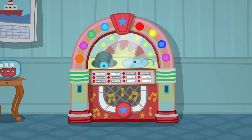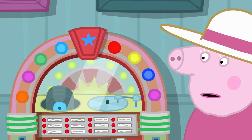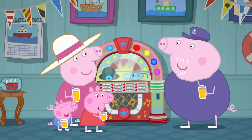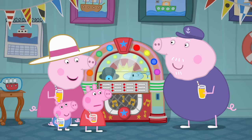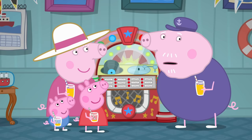Oh, what's this? It's a jukebox. It plays music. I like music. But it looks like this one hasn't played music in a long time. Four fruit juices. Thank you, Grandpa. A jukebox. Yes, but it's not playing music. It might play music if we put a coin in. We don't want to disturb anybody. Oh, Grandpa, there wouldn't be a jukebox here if they didn't want us to play it. I suppose so. Let's choose something quiet. Of course. Coin, please. Thank you.